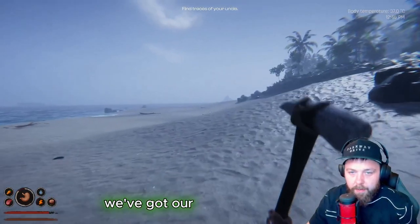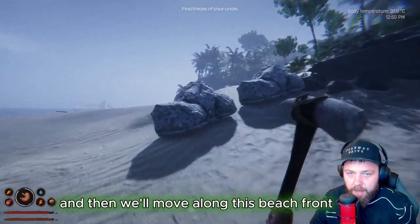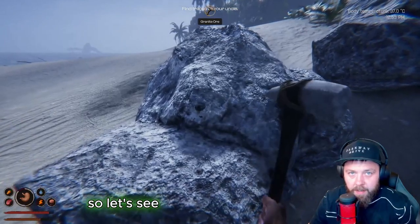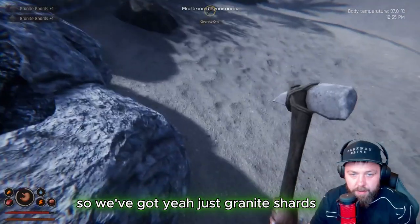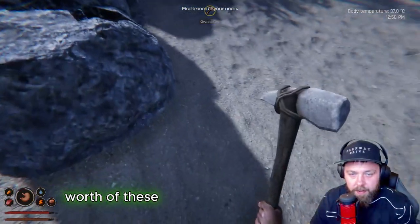Okay, we've got our lovely pickaxe. So let's go and grab some granite and then we'll move along this beachfront and we'll see what we can find from there. So let's see how this pickaxe goes. So we've got, yeah, just granite shards. Okay, so let's grab a couple of inventory slots worth of these shards.